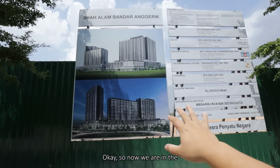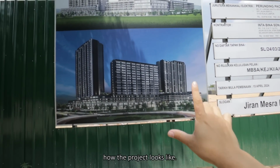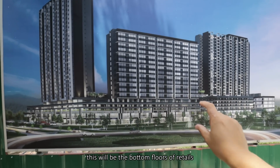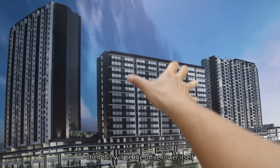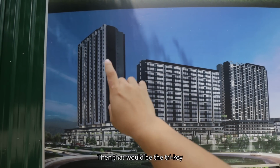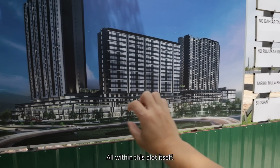Okay, so now we are at the construction site board, and this is how the project looks. You can see that these will be the bottom floors of retail, in total 2 stories of them. Then this will be the office tower itself, the lower building height one. Then that will be the Tri-Key, then that will be the apartment in the future, all within this plot itself.